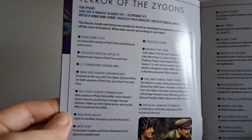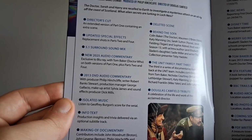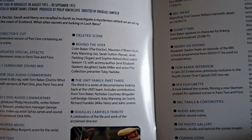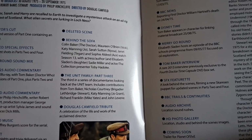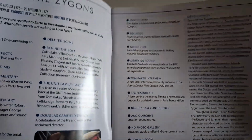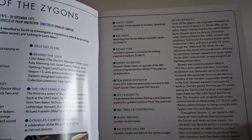Disc 1, Terror of the Zygons, extended version of Part 1, updated special effects, surround sound 5.1, new audio commentary with Tom Baker on Parts 1, 2 and 4, that's nice to see. The old DVD audio commentary, Behind the Sofa with Colin Baker, Maureen O'Brien, Katie Manning, Sarah Sutton, Janet Fielding, Sophie Aldred, and Sadie Miller, Toby Haydock. Very nice. Behind the Sofa is definitely my favourite feature of these Blu-ray box sets. We've got coming soon trailers, Tom Baker interview, promotional material, everything that's around at the time they just dig out and put on the discs, which is so cool to see.